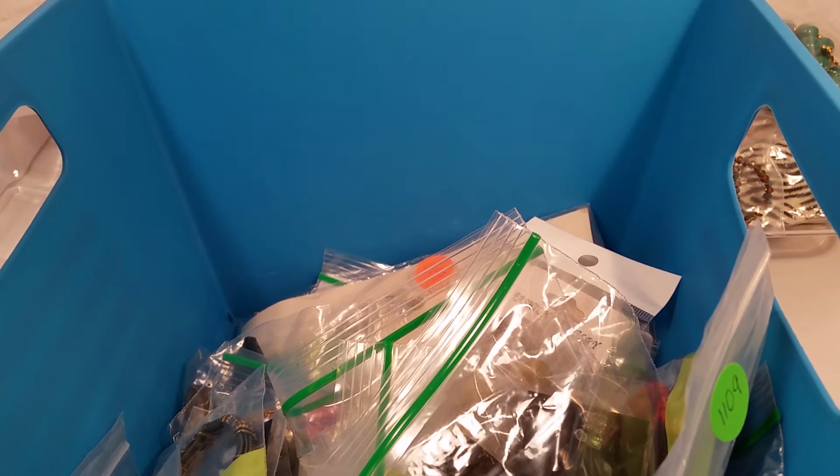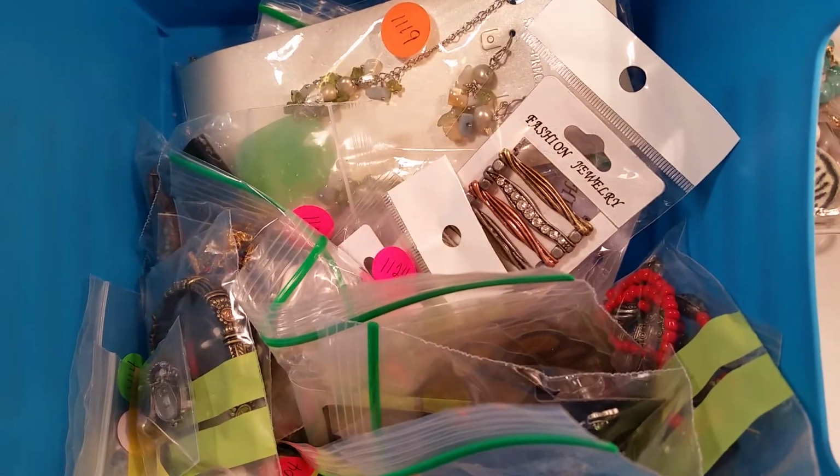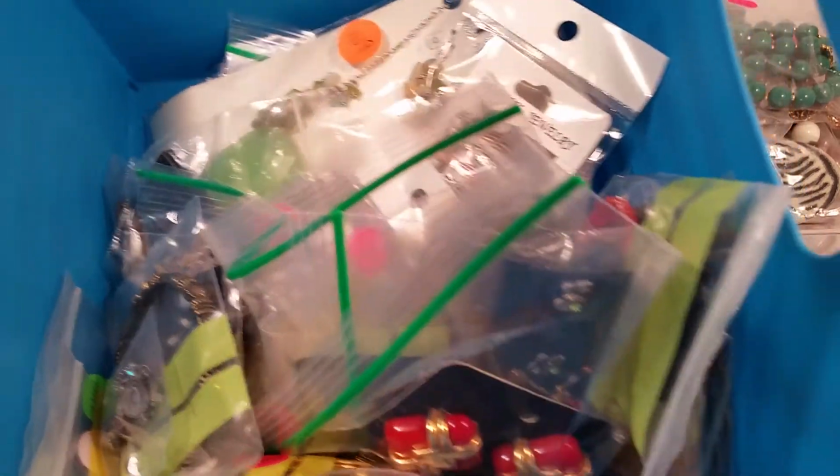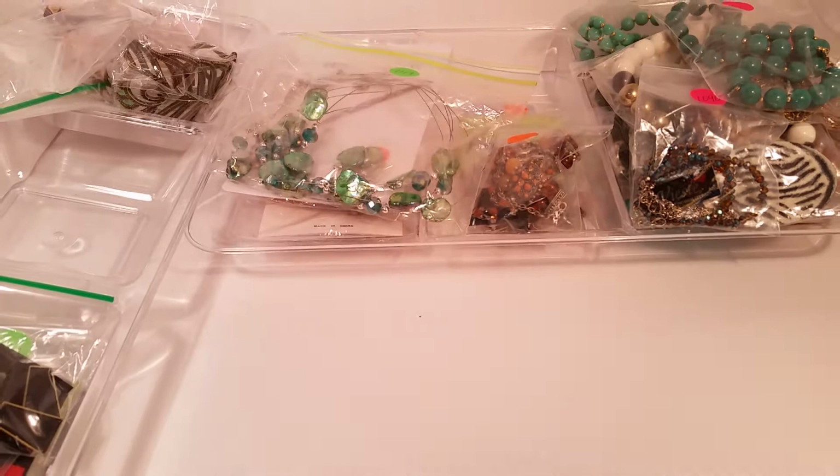So just to refresh your memories, I had purchased some items from Bargain Shopping when she was doing some of her pop-ups, and I purchased 79 items. And this is what is left to go through. So let's get started with that, and hopefully I can get through with this today before the camera gives out of space here again.